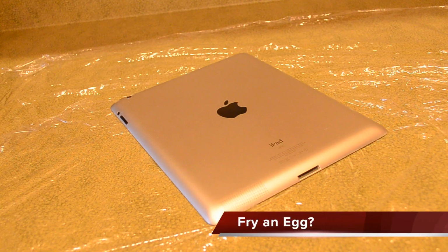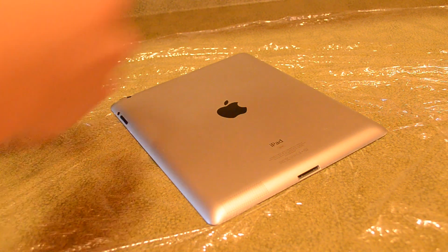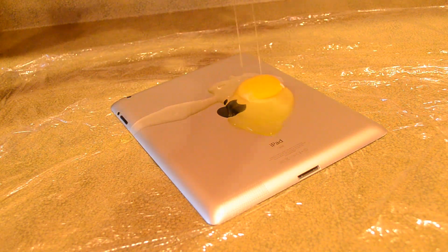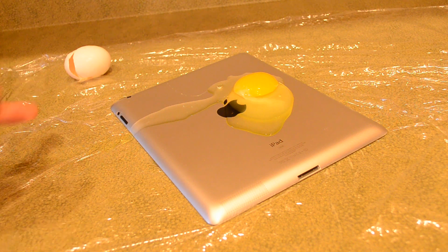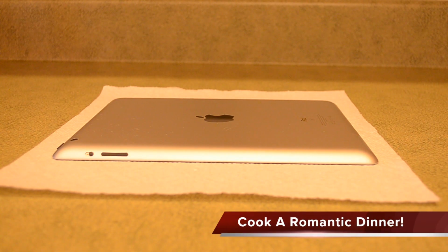Everyone's been joking that the iPad gets hot enough to fry an egg. So we wanted to kind of test this out. And sadly, as much as we try, we can't fry an egg. We're going to leave this here for about half an hour and come back and see if it's really fried. My guess is it's going to look just about the same because we're only at 116 degrees. So breakfast was a bust, but that doesn't mean we're done with the iPad in the kitchen.